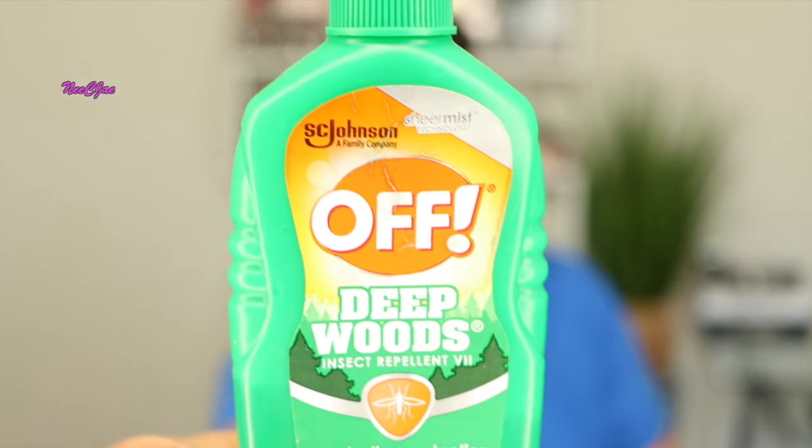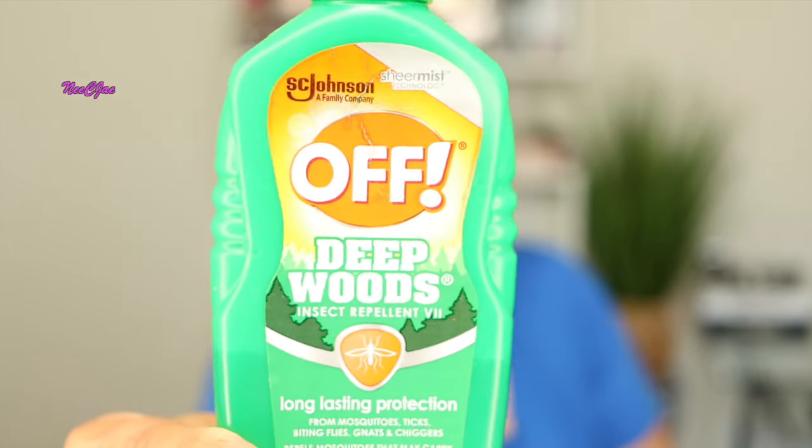So yeah, I love this Off. It's the Deep Woods Insect Repellent. This is the one that helps me. The regular Off doesn't do me good at all. I still get bit up and I'm like, what in the world? I've tried every different one I can find. This is the only one that works the best. Here it is. The best insect repellent or mosquito repellent there is for me. So yeah, love this one by Off.